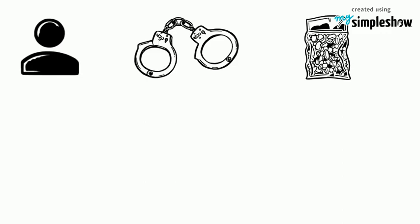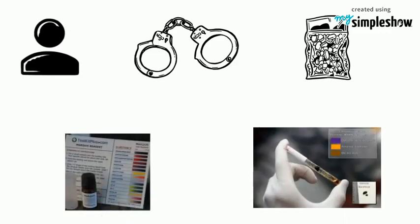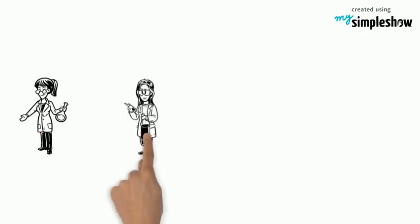Most drugs are tested using a screening and confirmatory test. For heroin, we use a Marquis color test, a mixture of sulfuric acid and formaldehyde. Scientists use this reagent to test for illicit drugs. This reagent turns purple in the presence of heroin.